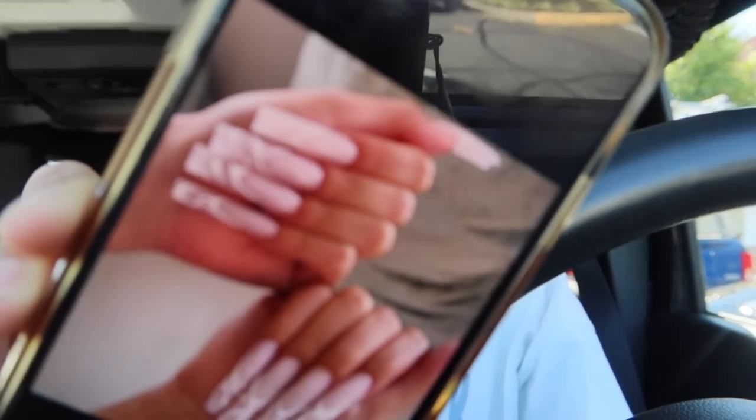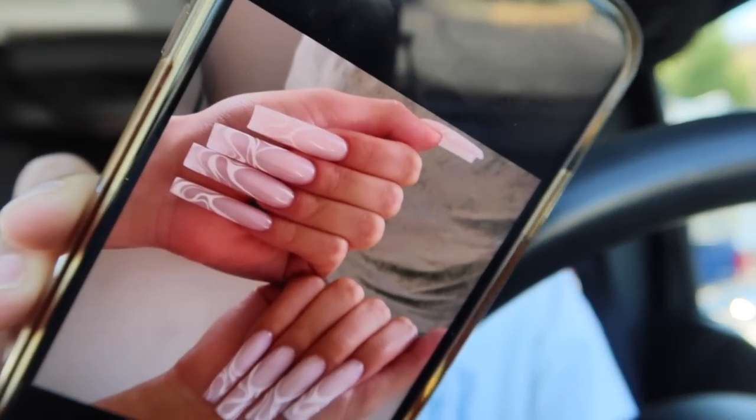But I'm like, my nail girl's gonna be mad with me if I ask her for that. So I don't know. I've also wanted to do something like this, but this is an extra long length. I mean, I love this design. I just don't know how it would look on a long gel X length. And I've been wanting to do that for a while.